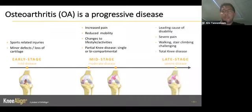And then the late stage is a leading cause of disability, with severe pain. Walking and stair climbing become very challenging. And you end up getting total knee disease, meaning that it's in all 3 compartments. You can see on this picture, it's in the lateral compartment out here, the medial compartment here, and what we call the patellofemoral compartment, which is under the kneecap.